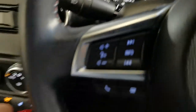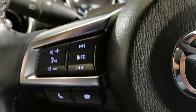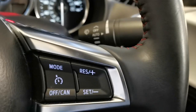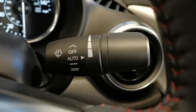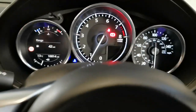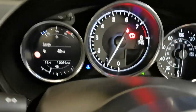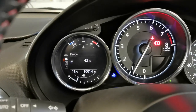I'm just looking here at this multi-function steering wheel. Left hand side of it you've got integrated Bluetooth with voice control. Right hand side of it you've got cruise control, and beyond that auto wipers with variable speed on the intermittent, and beyond this auto lights. So it's a really well spec'd car. Just to summarize, integrated Bluetooth with voice control, cruise control, auto lights, auto wipers. To change elements of this display, there's an info button here.